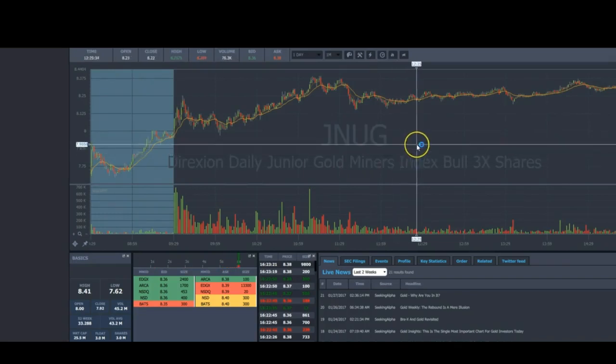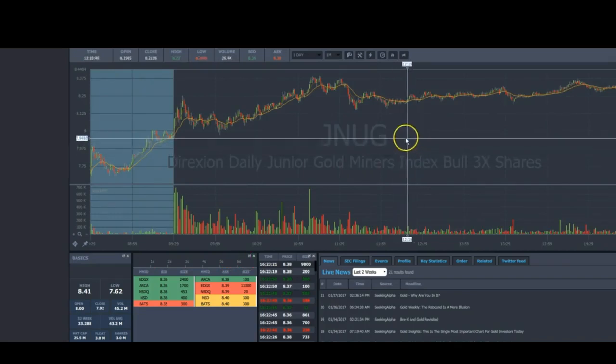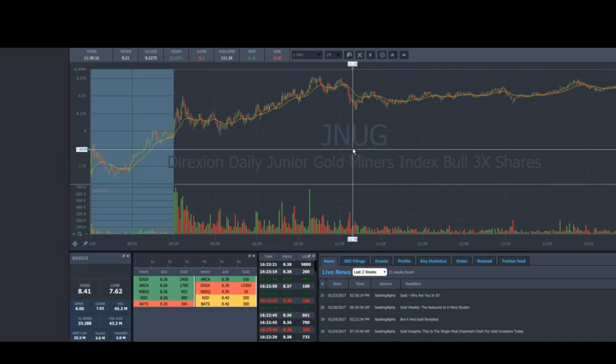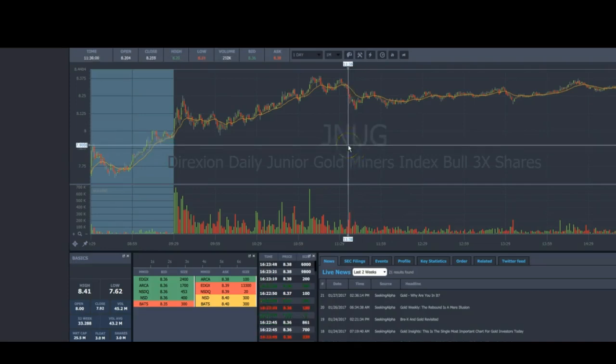Anyways, this is the chart JNUG, the Junior Gold Miners Leveraged ETF. I've been trading it a bit, scalping here and there, but this was great. Today was a great chart pattern. It had all sorts of great patterns on it that I wanted to point out. Not so much the moves themselves, but just the patterns that showed up on it.